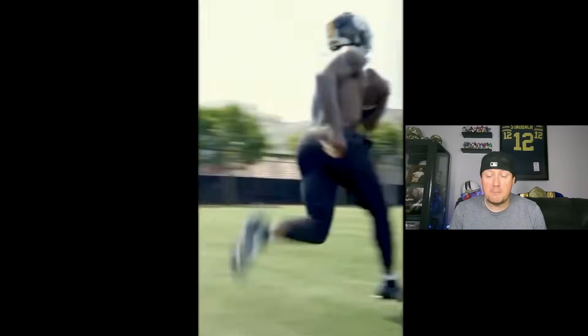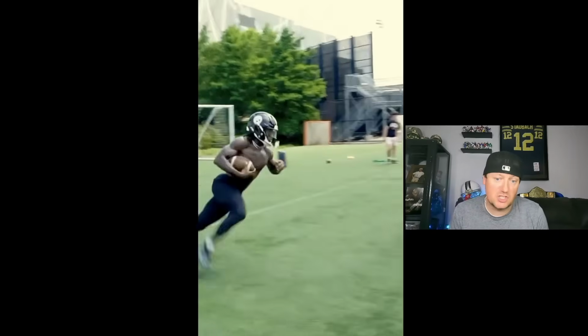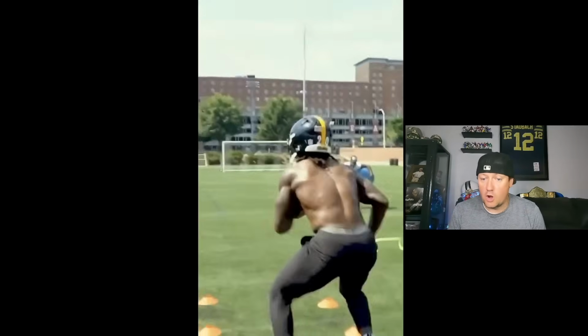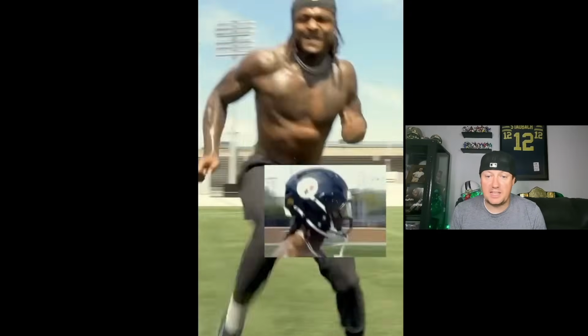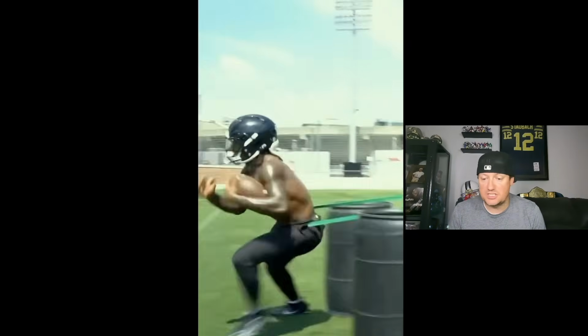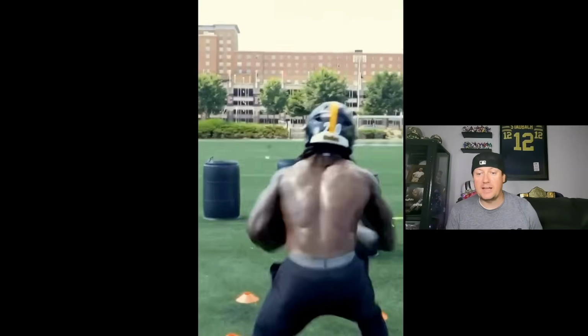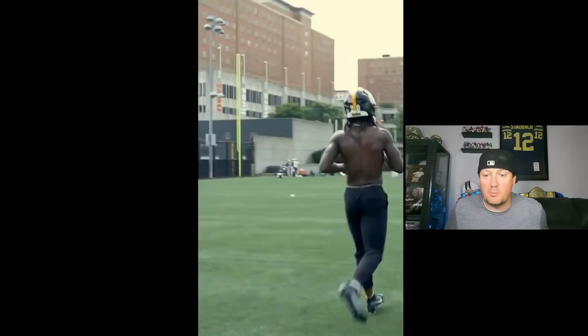Everything about him is Mike Tomlin and the Pittsburgh Steelers. The grittiness, the vision, the approach to the line of scrimmage, the hard work, the effort, the strength, the toughness, every single thing. I'm excited to see how he looks as a Steeler. I think you need to get a Kaleb Johnson jersey if you're a Steelers fan. I think you need to smash that right now off the player shop. He's going to be one of those guys that you're going to be watching for a long time.